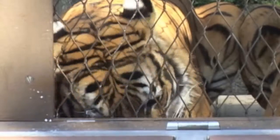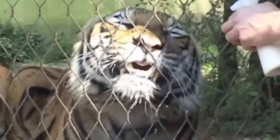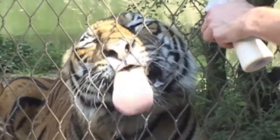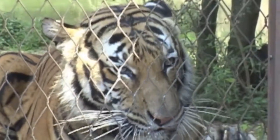Yep, Siberian tigers can get to 500 pounds, so these guys are about half that size. And also these boys, if anyone's interested, they eat 12 to 15 pounds of food each 6 days a week. On the seventh day, they get bones. They get raw bones, usually cow leg bones.